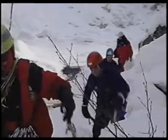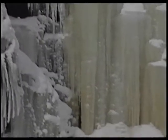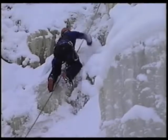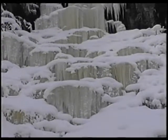Today, we follow Dwight and Paul as they attend a class at the Fundy Rock and Ice Climbing School in Rocky Harbour, Newfoundland. Under the instruction of expert climber Paul Fenton, they'll tackle an ice wall at Southeast Brook Falls in Gros Morne National Park. Here they will confront nature's elements, demanding physical challenge, and fear, in an area which is quickly gaining a reputation as a world-class climbing site.